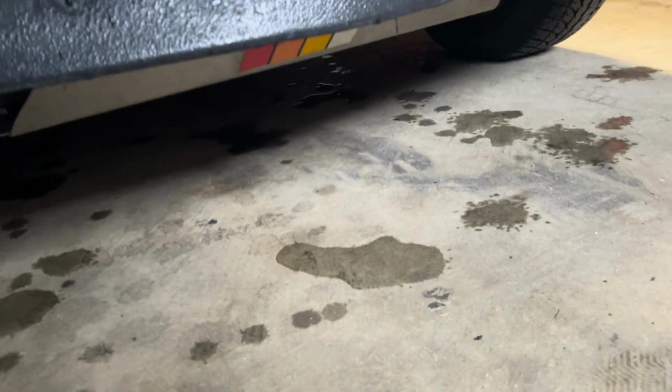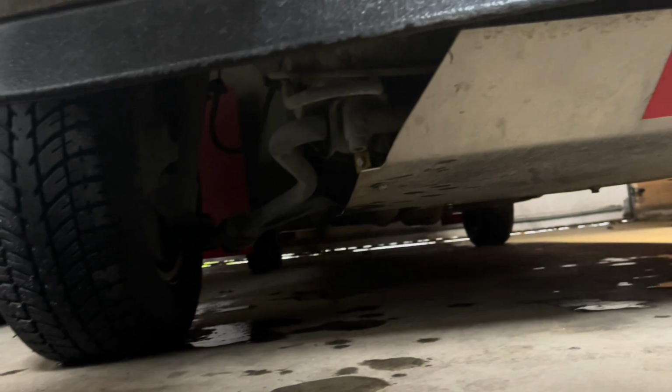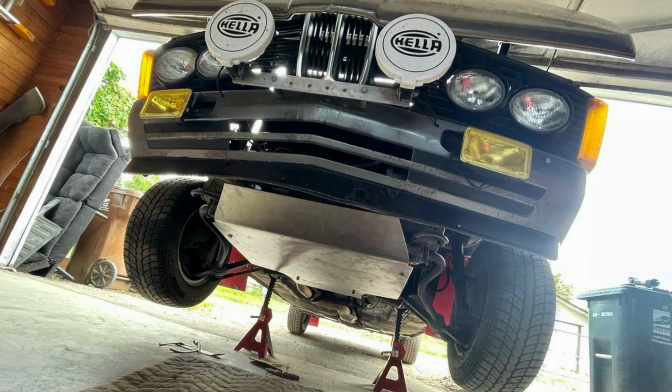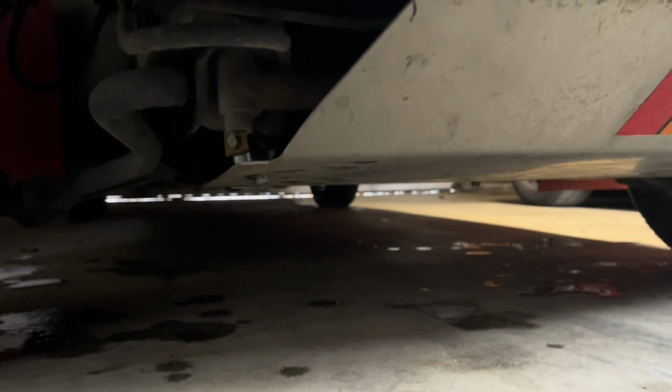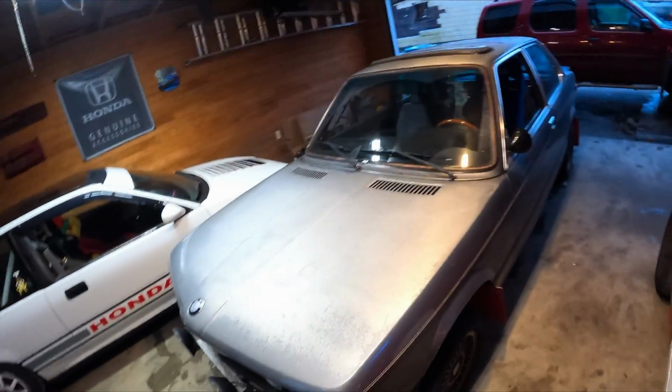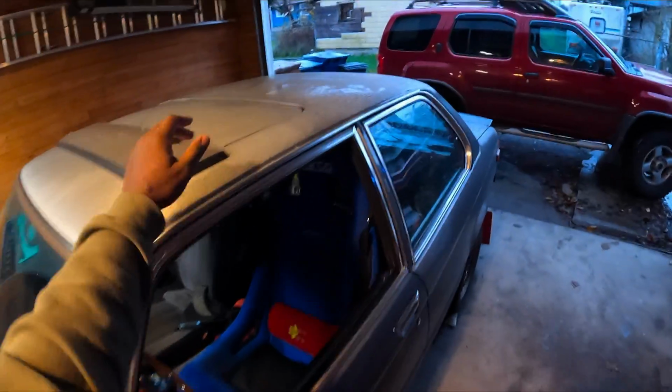Well, I almost forgot about my skid plate here, my DIY skid plate. Again, just a nice thick piece of aluminum, measured and cut, hand bent and hammered with a hammer to get the shape, and then just bolted up on here. So that's that. There's nothing else going on outside. That's a factory visor that came with the car.